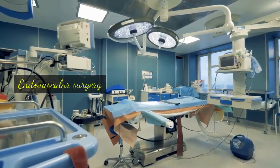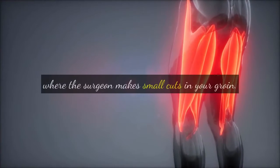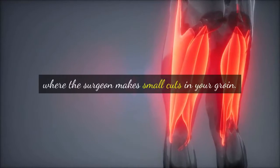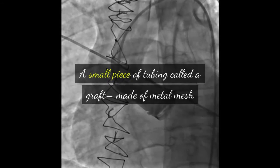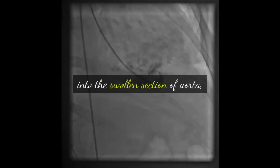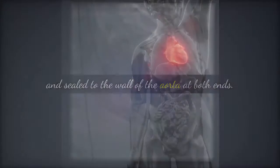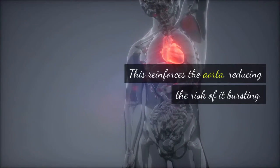Endovascular surgery. Endovascular surgery is a type of keyhole surgery where the surgeon makes small cuts in your groin. A small piece of tubing called a graft, made of metal mesh lined with fabric, is then guided up through the leg artery, into the swollen section of aorta, and sealed to the wall of the aorta at both ends. This reinforces the aorta, reducing the risk of it bursting. This is the safest of the two types of surgery available.